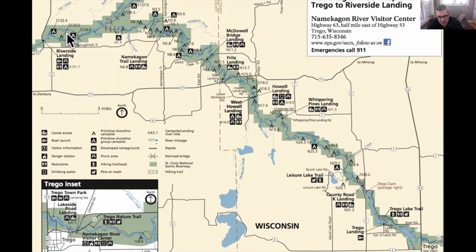If you wanted to just do a single night, you would just cut it shorter, either going into McDowell or Fritz Landing. Either of those landings are in close proximity, and you can spend a night near the mouth of the Namekagon, where it meets the St. Croix.